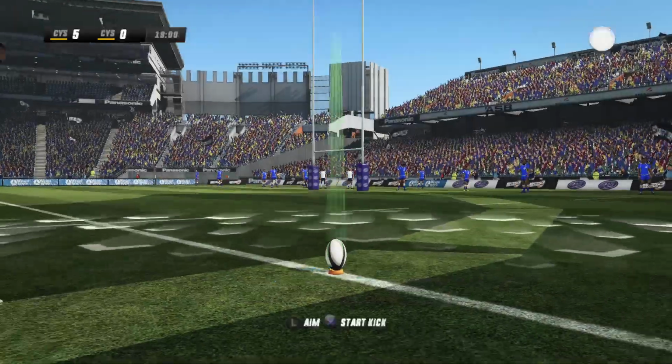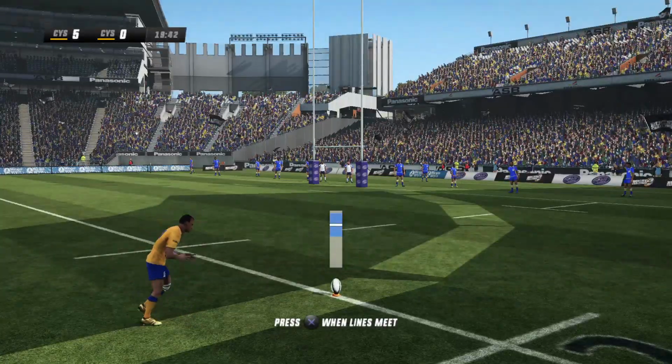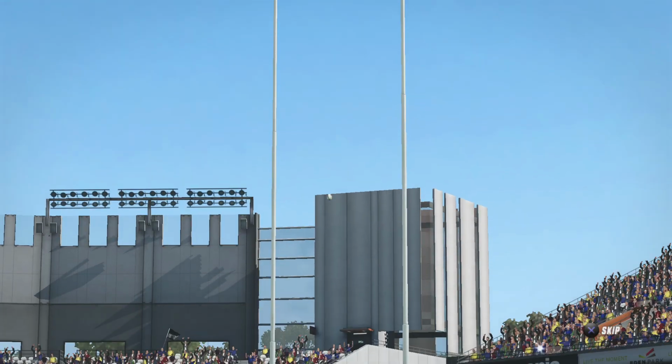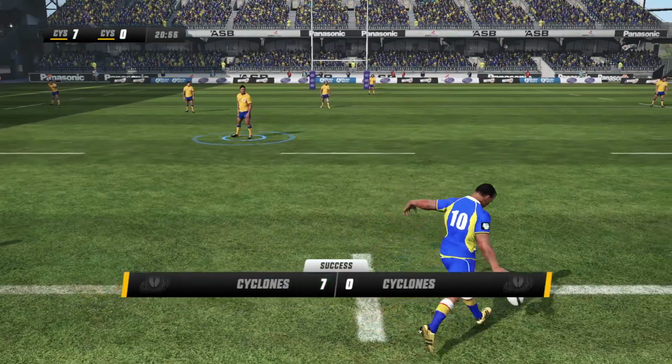And we're ready for the conversion attempt. So, looking to add an extra two here. Still some work to do with this kick though. And the attempt looks good. And the conversion is good. Very good kick, no doubt about that. Good work, they got what they needed.